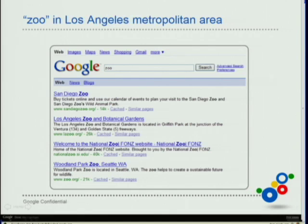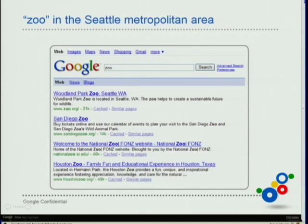and then we have other zoos from around the country. By comparison, if you were to search for a zoo in the Seattle metropolitan area, we would lead straight off the bat with the Woodland Park Zoo in Seattle, which is a great zoo and isn't going to require 3 days of driving to get to. But if you're up for a longer road trip, we'll stick again with the San Diego Zoo, the world-famous zoo, and then have other important zoos around the country.